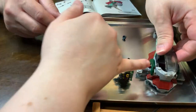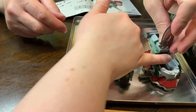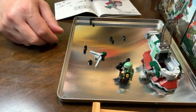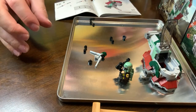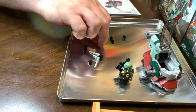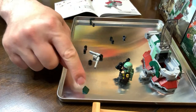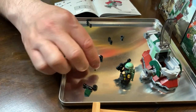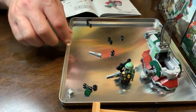Oh, so there's nothing to keep him space safe here. But yeah, it's a mini ride. I know what it is. Oh, sorry, it is a microfighter. Okay, so I'm thinking you are definitely a spare piece. One of you is a spare piece, one of you is a spare piece, and you are a spare piece.